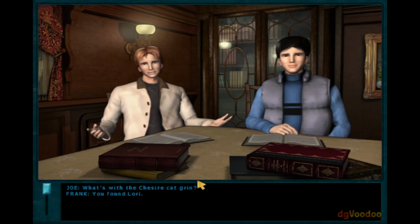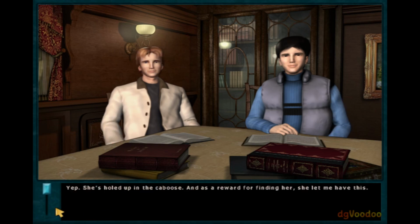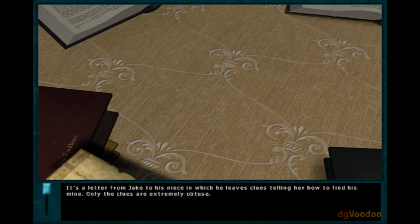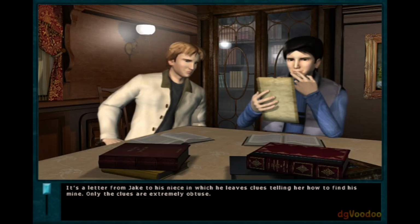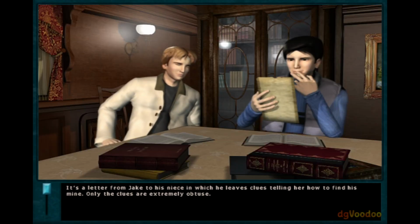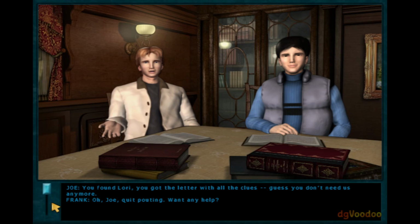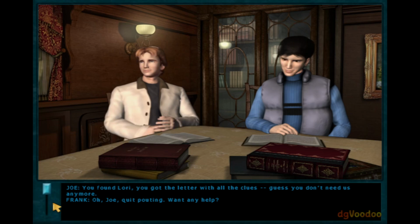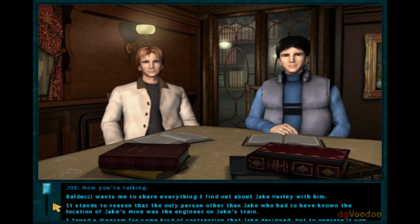Nancy, what's with the Cheshire Cat grin? You found Lori. Yep, she's holed up in the caboose, and as a reward for finding her, she let me have this. It's a letter from Jake to his niece in which he leaves clues telling her how to find his mine. Only the clues are extremely obtuse. You found Lori, you got the letter with all the clues. Guess you don't need us anymore. Oh, Joe, quit pouting. Want any help? Are you kidding? You bet I do. Now you're talking.